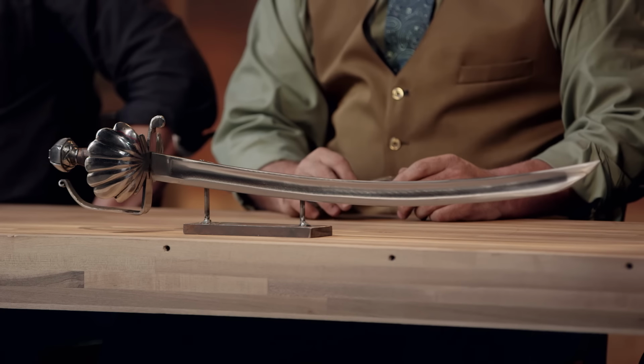A Cutlass. Ahoy, hearties, we get to make a Cutlass. I'm very excited about it.